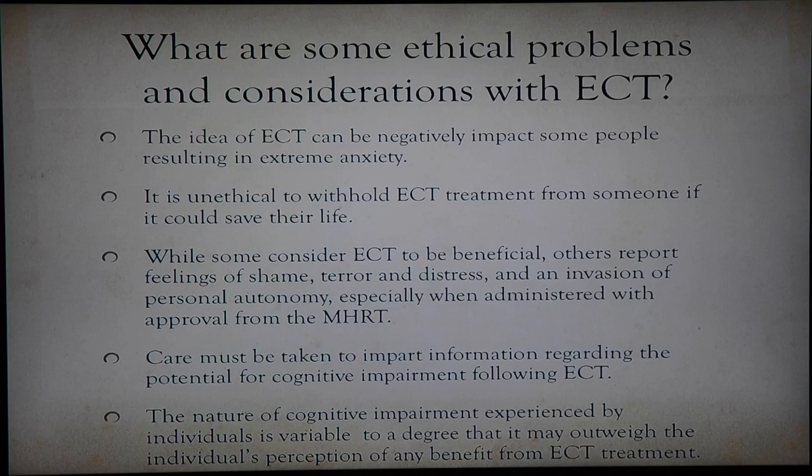Care must be taken to impart information regarding the potential of cognitive impairment following ECT. The nature of cognitive impairment experienced by an individual is variable to a degree that it may outweigh the individual's perception of any benefits of treatment.